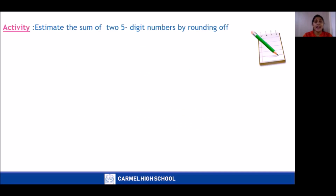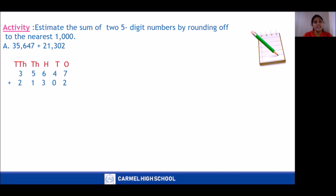Take out your book and note down the question. Here is the question. Estimate the sum of two 5-digit numbers rounding off to nearest 1,000. It is very important to know to which number we are rounding off. And here is the question. Note down and do the addition as usual. So, how do we do the addition? Right, we need to arrange first and then add from ones place. Come, let's add.